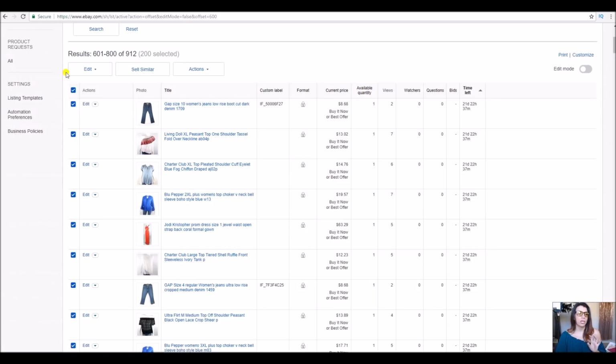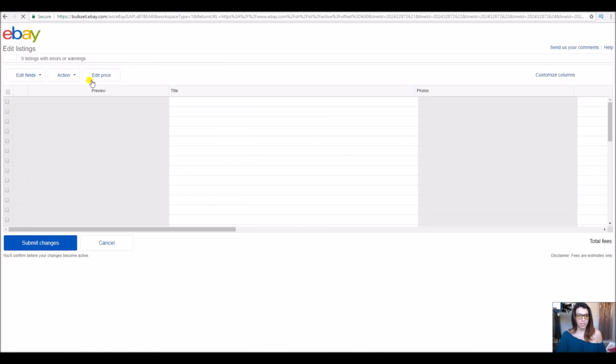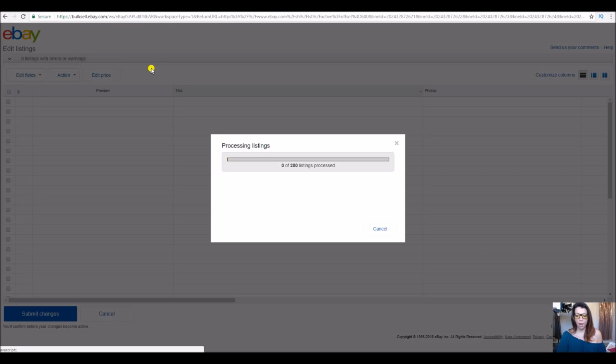I prefer not to do more than 200, which I have selected now. I have 200 on the page and I have all of them selected. So you're going to have all of them clicked, you'll come over here to edit selected, and wait for the bulk editor to pull up.